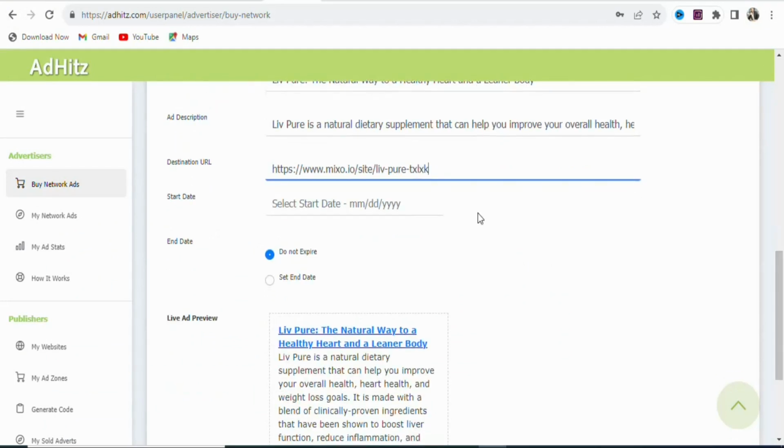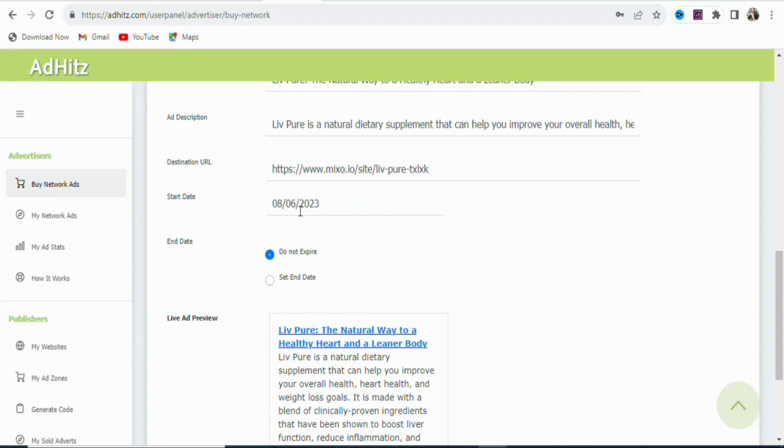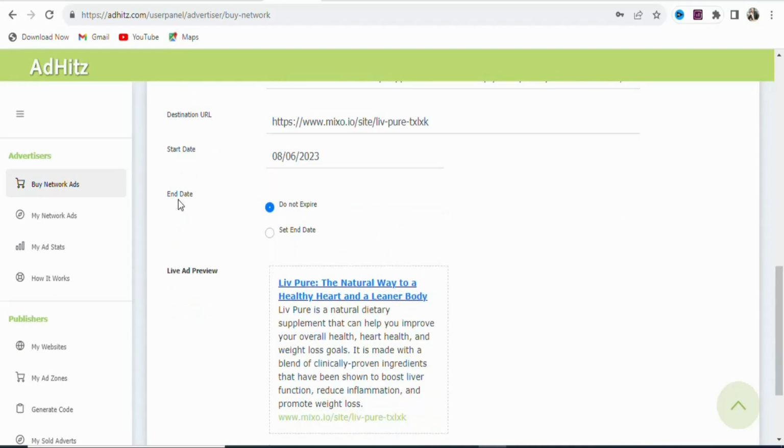Once that is done, you can set the date that you want your ad to run. In this case, I want it to run today, so let me just select the 6th of August. As you can see, that has been done. Once that is done, you can see end date. If you want your ad to end at a specific time, you can select that, but in this case, I don't want it to expire. I just want to test it. If I'm getting results, I will not stop it. If I don't get results, I can just log in and then stop the ad.